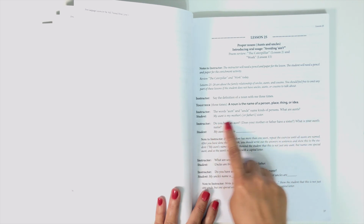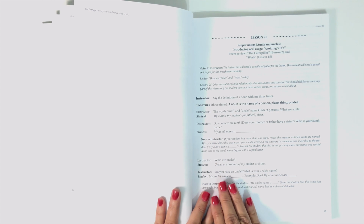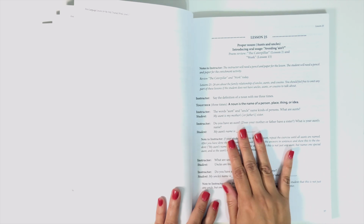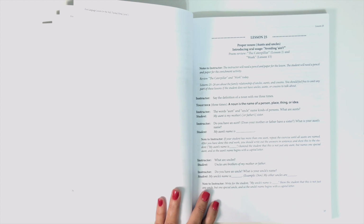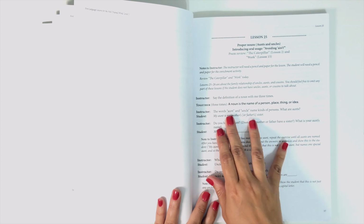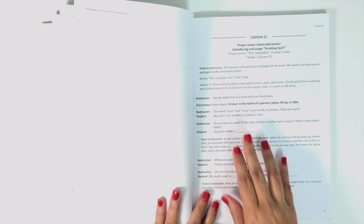What are aunts? An aunt is my mother's or father's sister. And the lessons get even more complicated than this. Now here is where this became a problem for my family: we don't often use words like that. We do call some people aunt and uncle, but my family uses the Spanish words. So aunt is tía or titi. Uncle is tío.